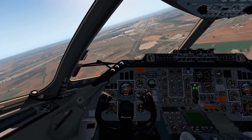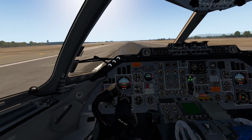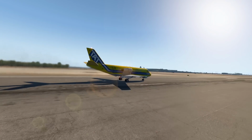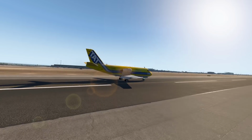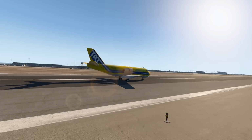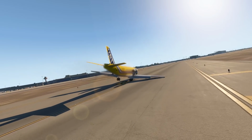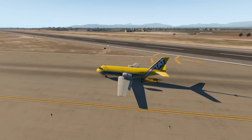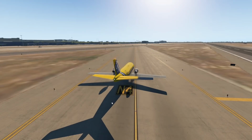A bit too fast, but who cares? Okay, a bit of a float. Oh, that was not very smooth, but who cares? That was fine, right? Oh, what is going on? Now, we do not have reverse thrusters in this plane, though. That is a bit weird. No, we do not have any. At least I cannot press the button. Oh, wow. Whatever this was, a very early exit, I would say, but we stopped. That's all that counts, right? It's very interesting that this plane does not have reverse thrusters, but okay, I'll take it.